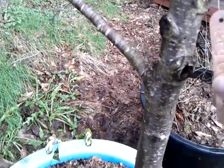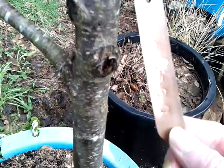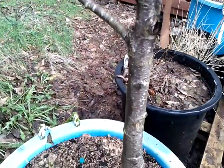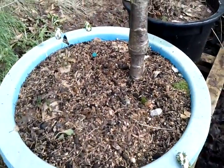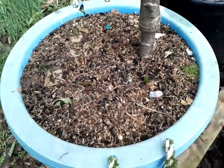This tag is made out of copper, and I just etched into it with a ballpoint pen. And it's the only tag that I've ever been able to find that will withstand the elements. Do not let it touch the soil, or it'll corrode even more than it is.